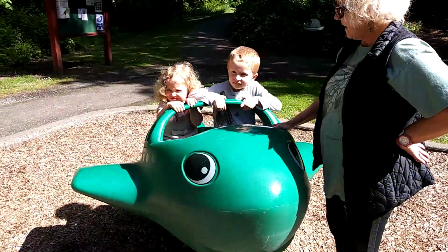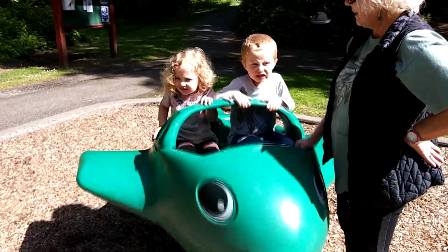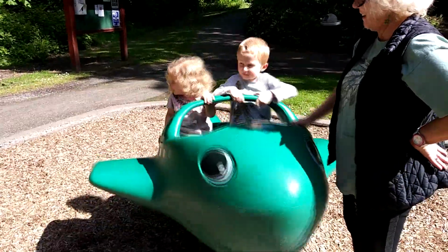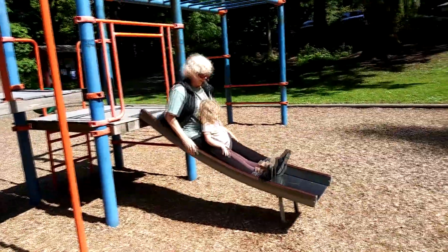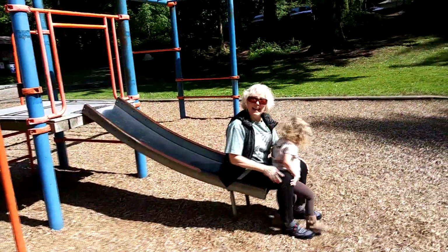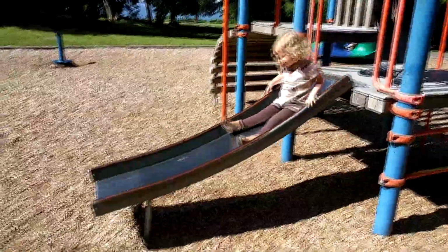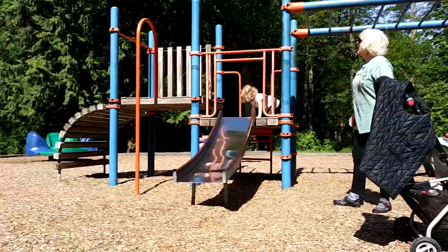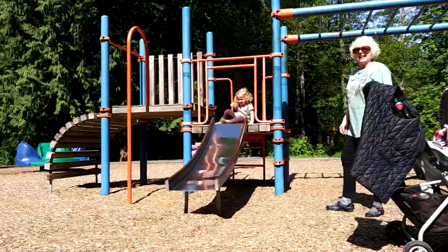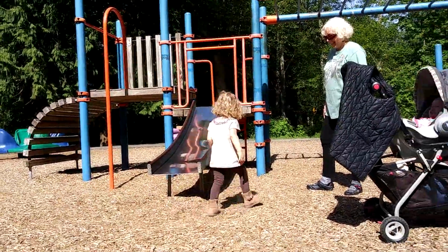You guys flying the airplane? Are you pretending that you're taking off from Boeing? Good job, Sophie. Look at you, big kid, doing it all by yourself. I'm gonna do it again. Now she's got this figured out. Now she wants to do it over and over again. This is the first time you've been so confident on the slide all by yourself, Sophie.